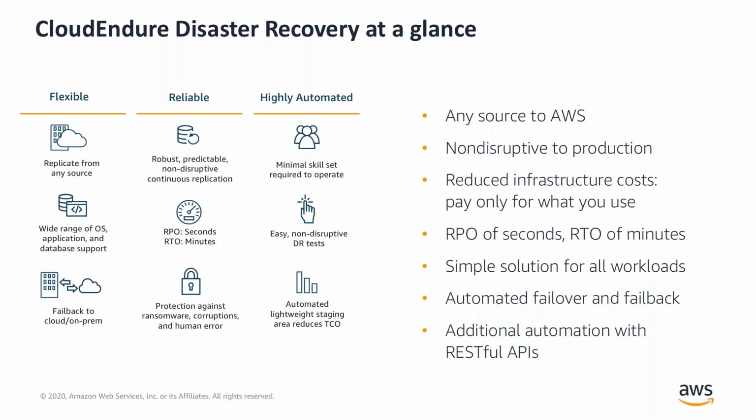So it requires a minimal skill set in order to operate. And it's very easy to initiate replication, initiate tests, initiate non-disruptive disaster recovery tests, and you can automate these things as well. So everything the solution offers can be highly automated using RESTful APIs that you can initiate at any given point in time. And the infrastructure itself is also fully automated in terms of making sure that only the infrastructure that's required to maintain replication is provisioned at any given point in time.